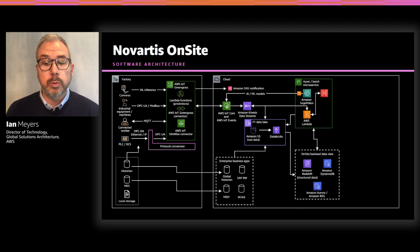Now we get into the actual Onsite service, where we add the backend for Onsite, which is shown at the bottom, which is comprised of DynamoDB, a fully managed NoSQL database, as well as Amazon Aurora, which is a highly available and highly performant relational database service with Postgres and MySQL compatibility. Amazon Redshift is used on the back end for the more sophisticated multidimensional analysis that sits within the Onsite backend platform.